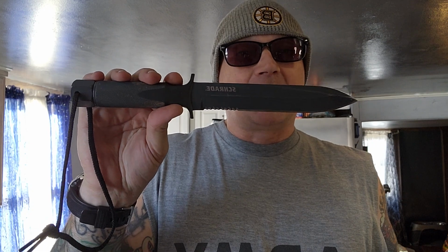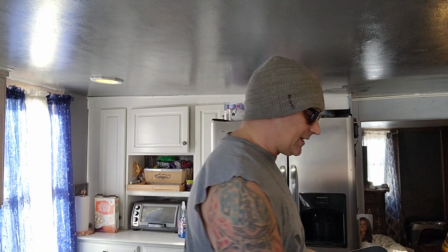I would not feel bad about having this with me, especially knowing that it's hollow handled, single piece construction, drop forged, so I can carry some small stuff with me. That would be insanely good.